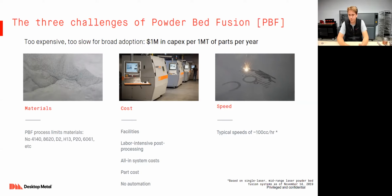There's no 4140, there's not a lot of tool steel options, there's no 6061 aluminum. In terms of costs, the facility infrastructure is quite expensive. You have to have these explosion-proof rooms, and quite labor-intensive post-processing processes. The part costs were relatively high, not a lot of automation, and again, it's quite slow. So, while Powder Bed Fusion does produce excellent parts, it can be very hard to justify this technology.